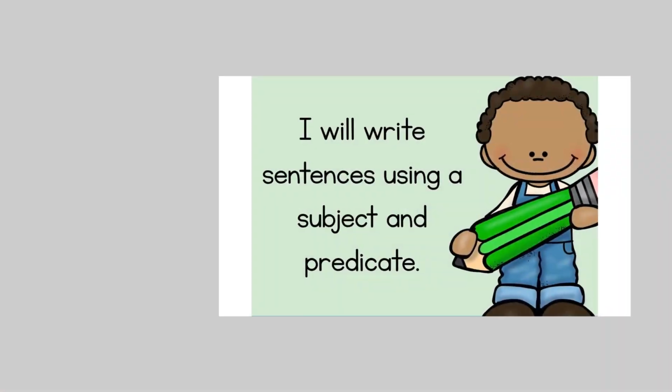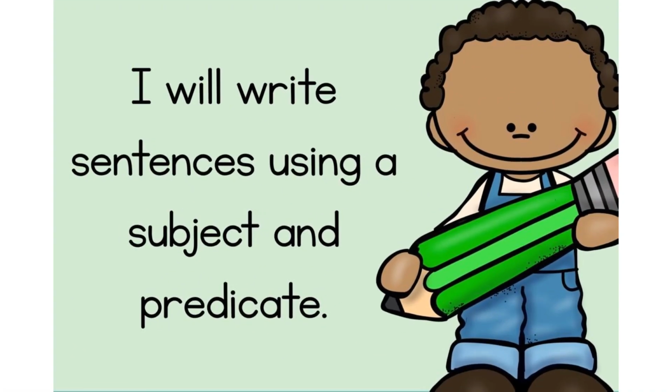Yesterday, we practiced writing a sentence using a sentence starter to help us write a complete thought, a complete sentence. Now, I think you're ready to write a whole sentence by yourself that is complete. So, for today's lesson, we are going to write sentences using a subject and a predicate. Now, subject is a fancy word for saying who or what it's about, almost like a noun, a person, place, or thing. The predicate tells us about the subject.